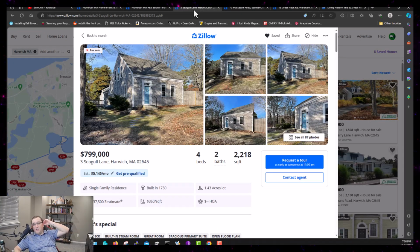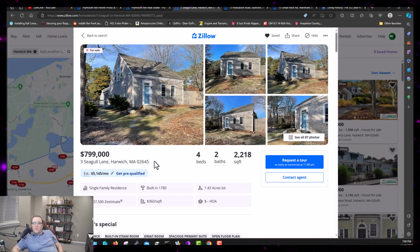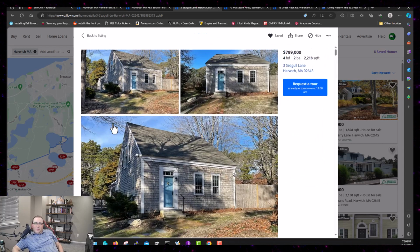So let's start off with this house, and I apologize anyone from Massachusetts if I butcher the pronunciation of some of these areas, but I'm going to say Harwich, Massachusetts. It is 4-bed, 2-bath, 2,200 square feet, built in 1780. That's what I was looking for. I was looking for something old. Let's take a look at it, shall we?